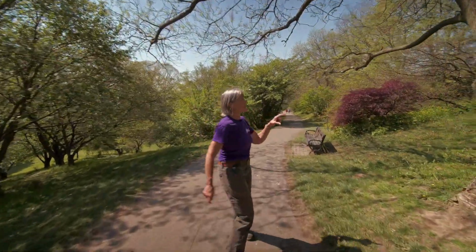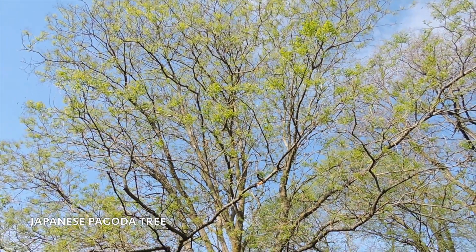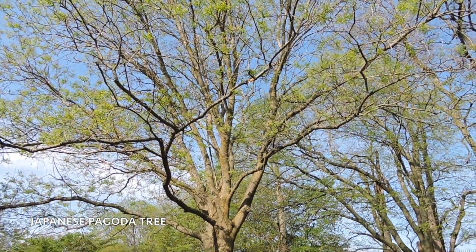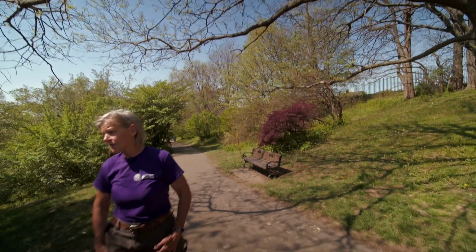This is another younger, smaller Sophora tree. And you can see it's just starting to leaf out, but it dominates this landscape. Many of the trees along the reservoir fence actually predate the planting of the park because the reservoir predates the park.